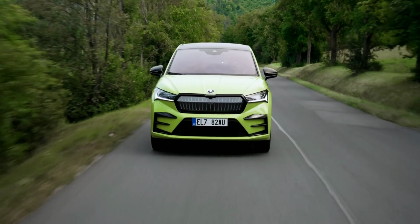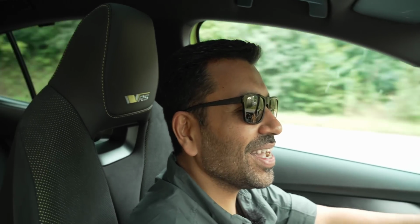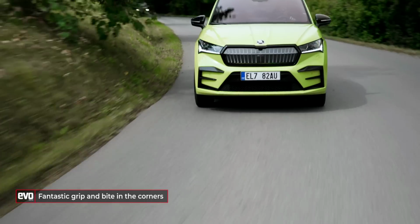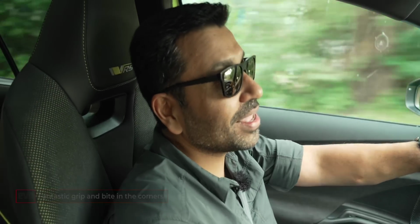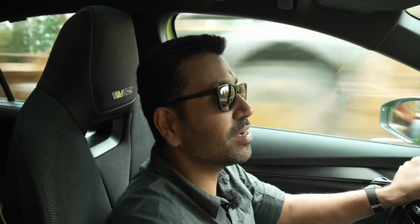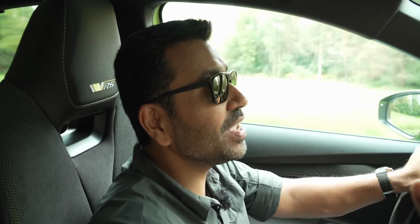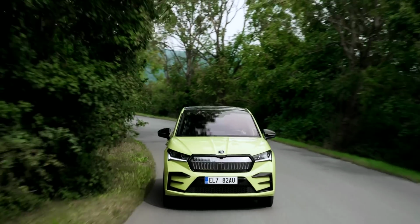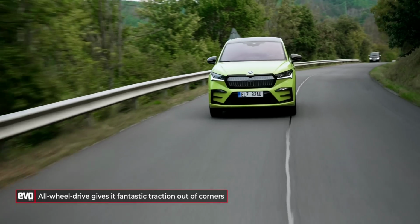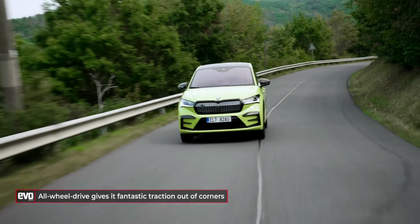But when you throw it around corners, it doesn't feel as fizzy as the RSs that we've known to experience and love. Of course, it can carry a ballistic amount of speed through corners. There is a lot of grip. The body roll is well contained, four-wheel drive, and of course, being an electric, the way it apportions torque to the wheels is much quicker than in an ICE. So you don't feel the power cutting out when you're going too fast through corners. And four-wheel drive also gives you a lot of traction when you're exiting corners, but it doesn't make the hair on the back of your hand stand up on end.